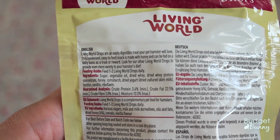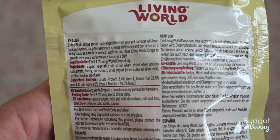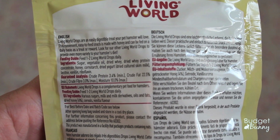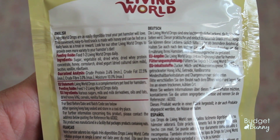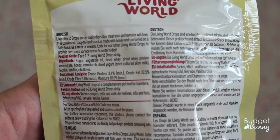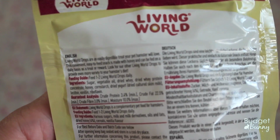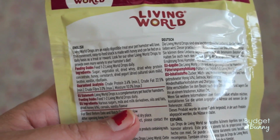This has way too much sugar in it to be given that often, and it even says the first ingredient is sugar, vegetable oil, dried whey protein concentrate, honey, cornstarch, dried yogurt, lecithin, I'm not sure how to pronounce that, riboflavin, and vanillin. So I would also like to point out that these are only for hamsters because they're omnivores.